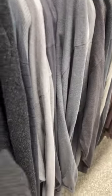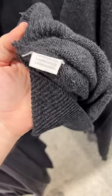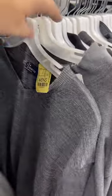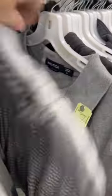There's an Yves Saint Laurent. This is way too much though. They want $45 for this, and I think it's a cotton. Oh, it's lamb's wool. If that was way less of a price, I'd probably pick it up. But for $45, it's too much to pay for that Yves Saint Laurent. It'll get marked down eventually, and then I'll scoop it.